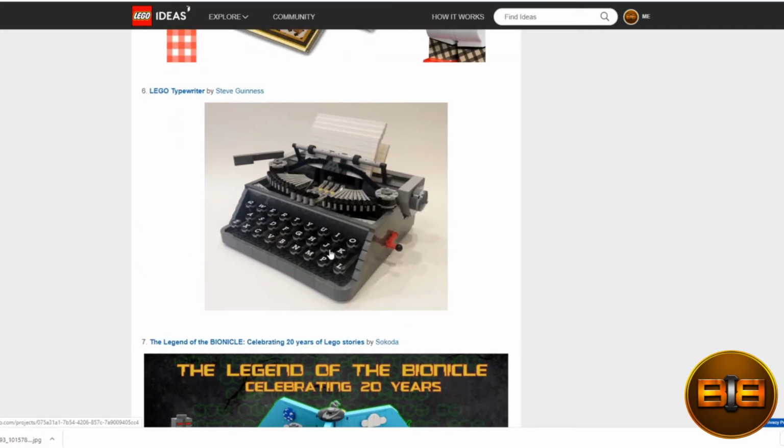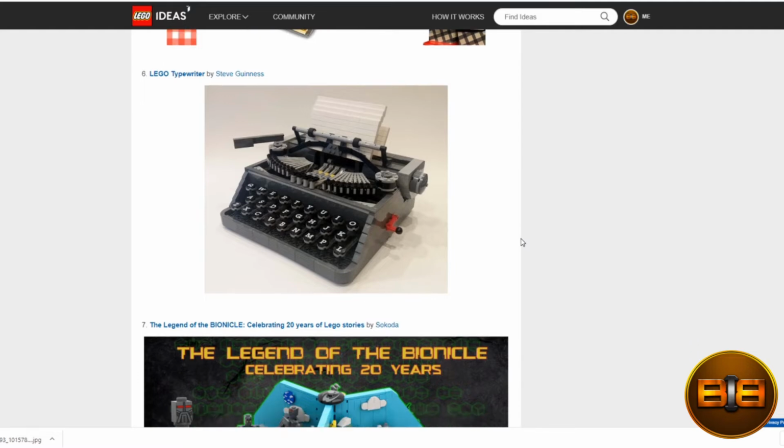The sixth submission is the typewriter. I actually quite like the typewriter itself. It's a really nice build. Really iconic. It's represented very, very well. But again, I think this one's probably slightly too niche, unfortunately.